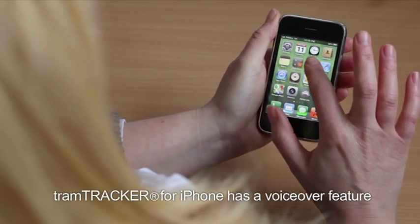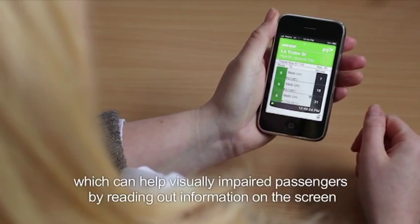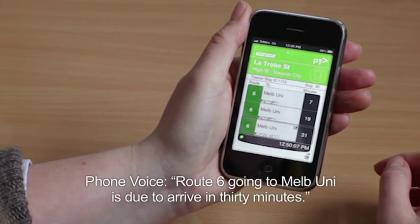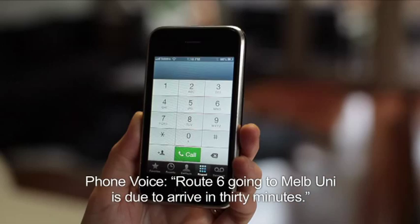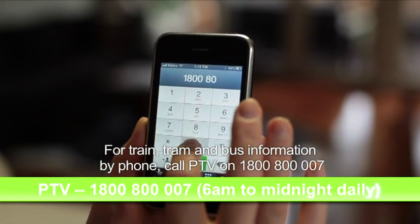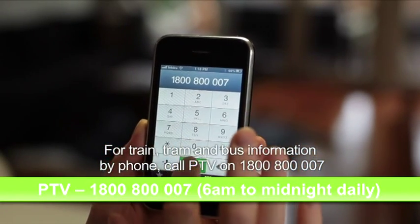Tram Tracker for iPhone has a voiceover feature which can help visually impaired passengers by reading out information on the screen. Route 69 to Melbourne is due to arrive in 30 minutes. For train, tram and bus information by phone, call PTV on 1800 800 007.